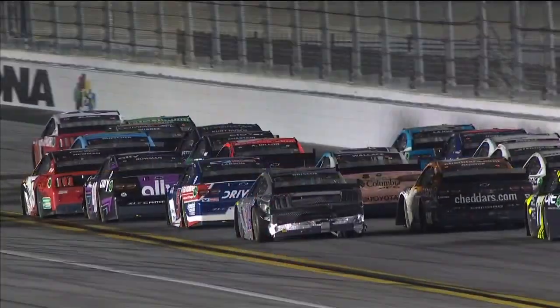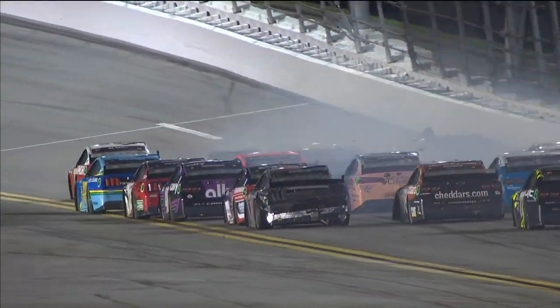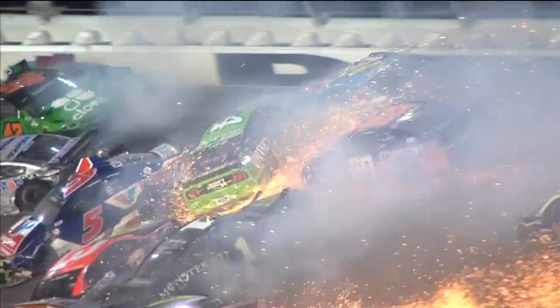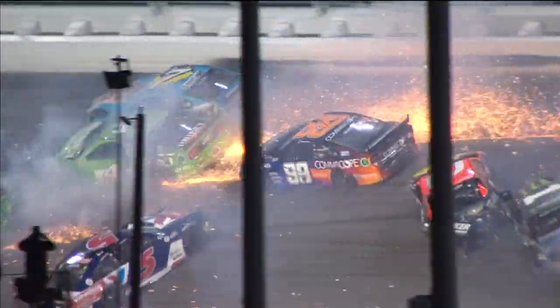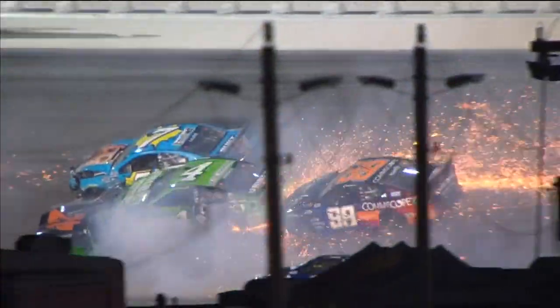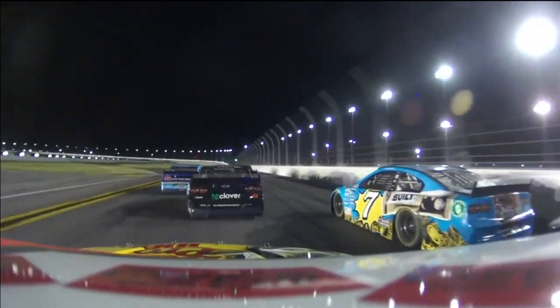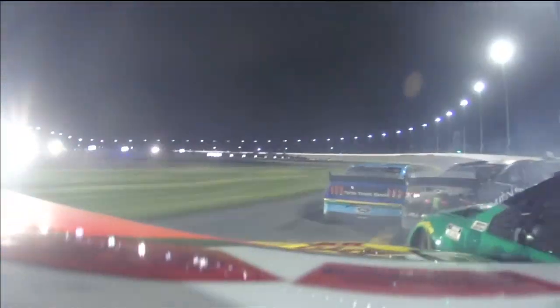Blaney, 2 in a row. Blaney wins at Michigan last week and now at Daytona. Pretty impressive, the 4 car spinning around so quickly, staying on the ground, not going airborne. Riding on board with Austin Dillon here. Still 3-1 out front. Still 3, easy, stay low.